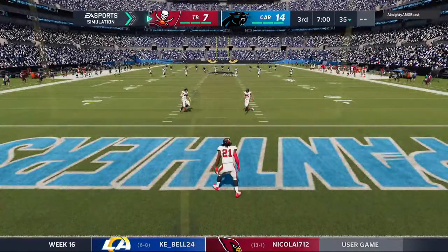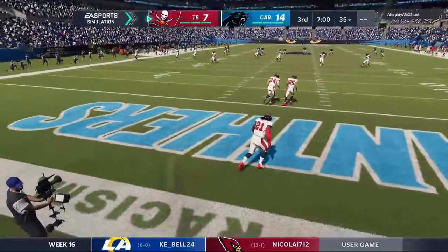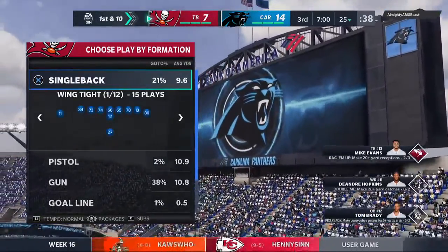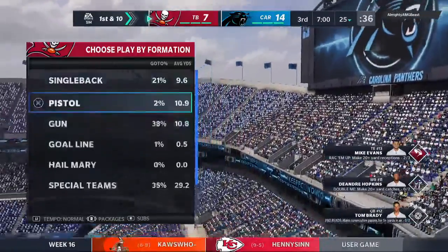We get back at it on EA Sports. And they will not get a chance to return this one as it's through the end zone for a touchback.